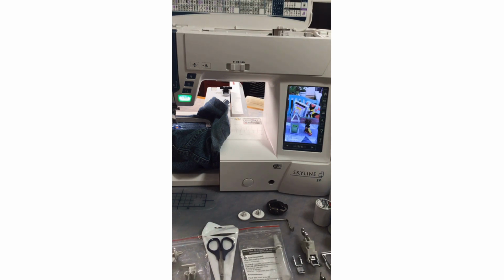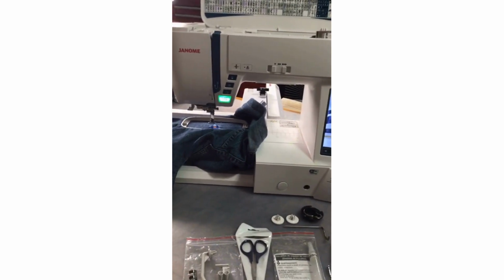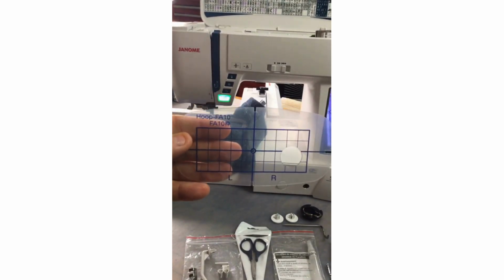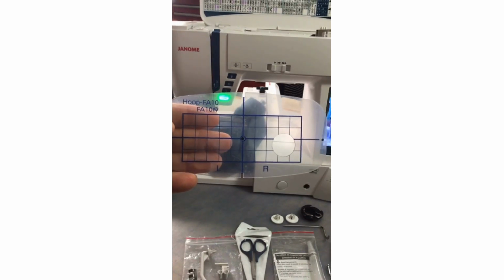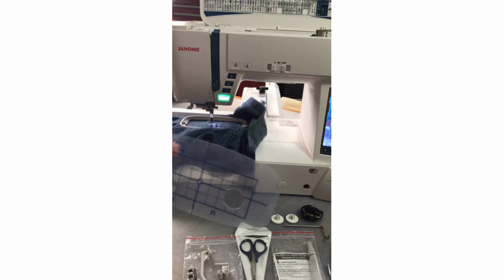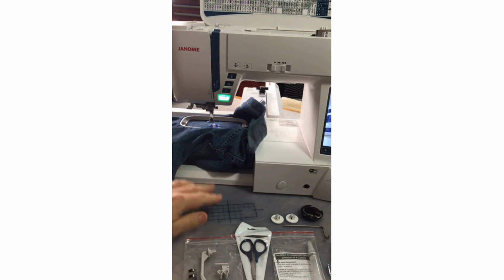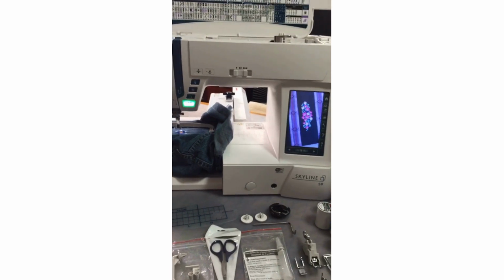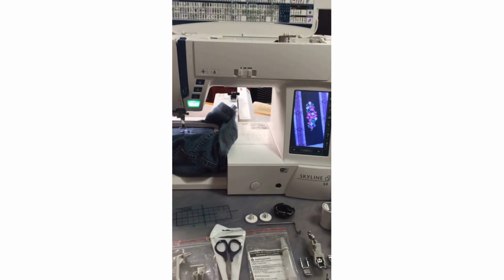And currently I've got it set up for embroidery, as you can see, because another one of the hoops that comes included is the cute little FA10 or FA10A hoop, the 1.5 by 4 inch hoop, which I'll talk about the significance of in just a minute. So yes, the Skyline S9 again does sewing, quilting, and embroidery.